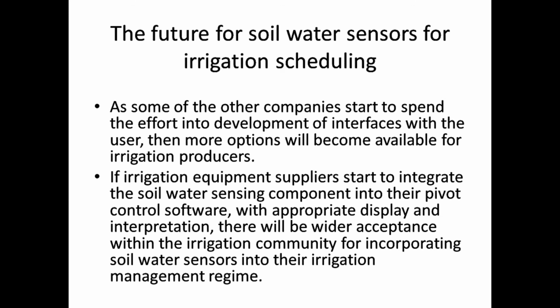So the future for soil water sensing and irrigation scheduling: some other companies are starting to spend the effort in development of interfaces, just like the two I just showed you. So as more options become available, as that's starting to be demanded by the irrigation producers, or just even that very minimal uptake of soil water sensors, then they're going to start asking, well, why is that? And then they will start trying to put that interface more for the final user.